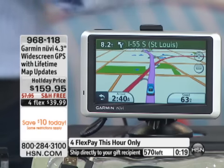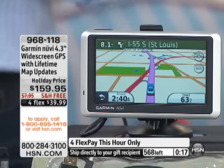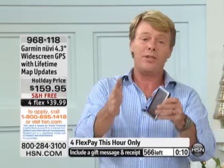What Garmins do so well is make it simple to use. You're not sitting there having to punch buttons while you're going down the road. All you have to do is keep your hands on the wheel, your eyes on the road, and do what you're supposed to be doing, which is driving.